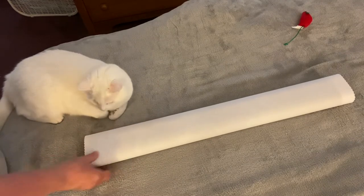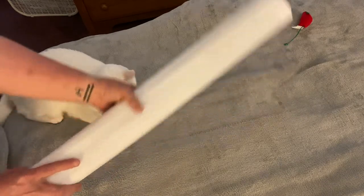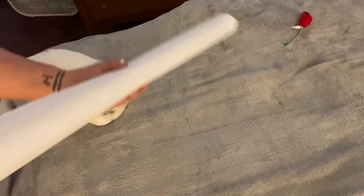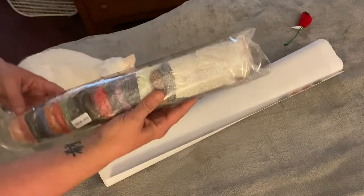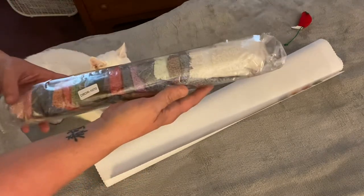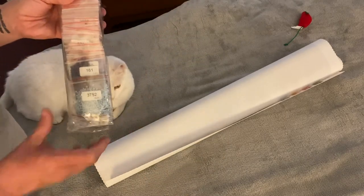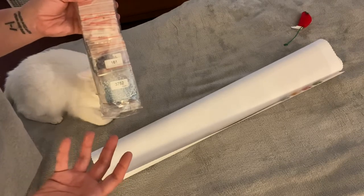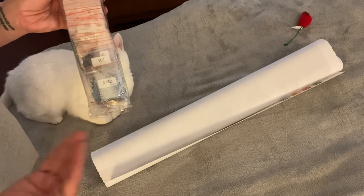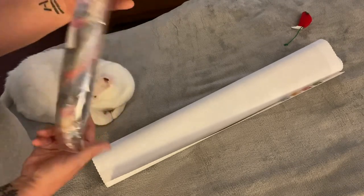One of the things I really love about Distracted by Diamonds diamond painting kits is how sturdy the canvas is. Sturdy canvas and prepackaged drills. I love prepackaged drills. I've said this before in other unboxings, but I do enjoy kitting up, but I am never, ever going to complain when I get prepackaged drills or pre-bagged drills.